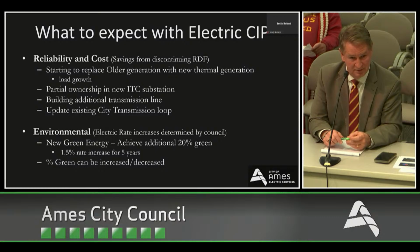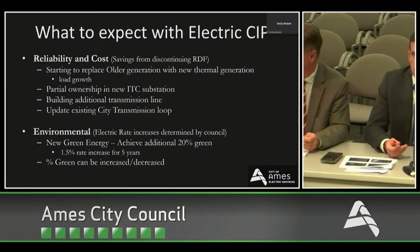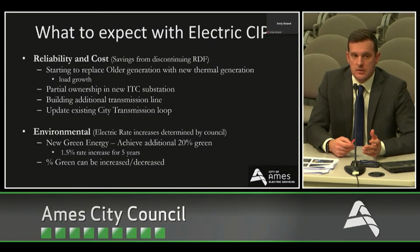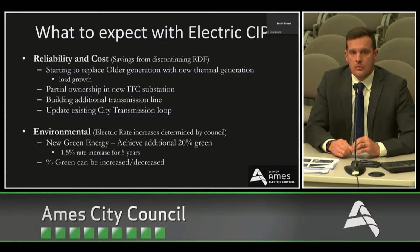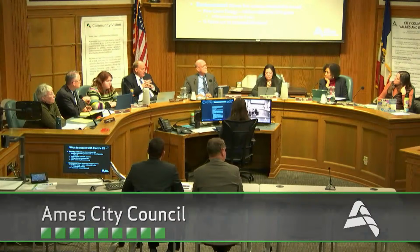This is an example of what we put in the CIP, but we wanted input from council on what percentage green we should achieve, increase or decrease. We're just trying to give an idea of what that looks like. In other words, if you want to be more aggressive, you would put in higher rates to get a greater percentage. If you're concerned about the compounding of the rates on our customers, you wouldn't put in the 1.5, you wouldn't have the 50 million in too.